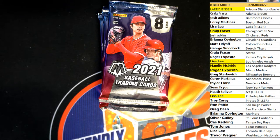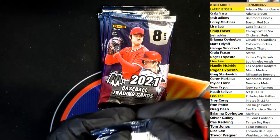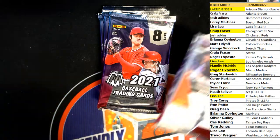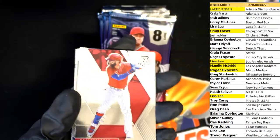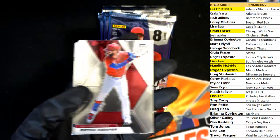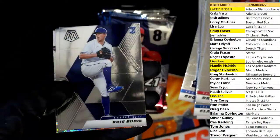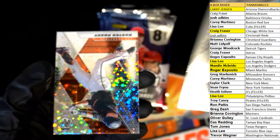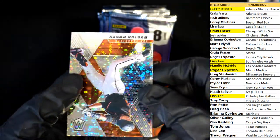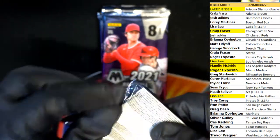All right, let's get back to the rip. Box five. Contenders football, brand new, just came out today. So look, it's the first box we did. We didn't really get too big of hits out of. We had one nice rookie, Buster Posey. The other four were just kind of like guys I hadn't even heard of.